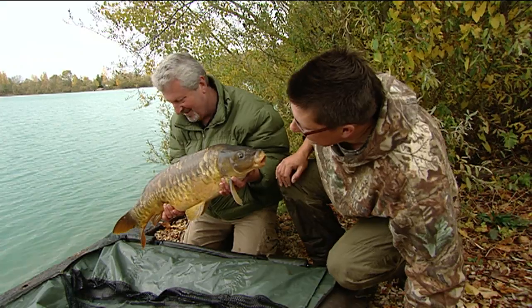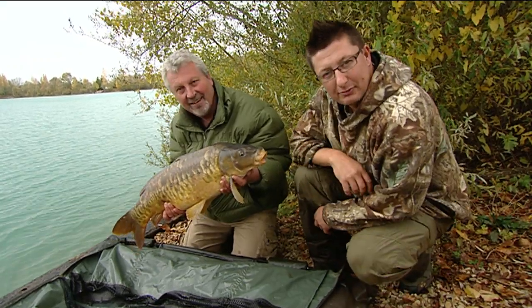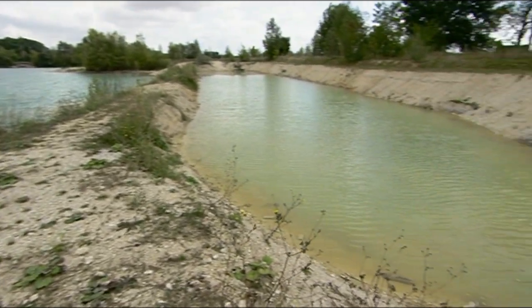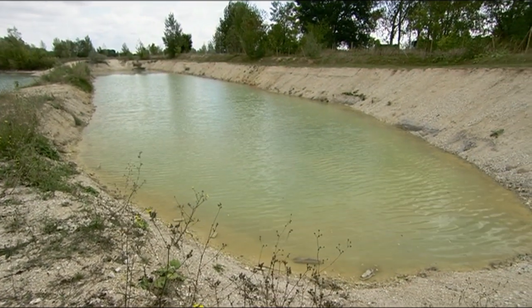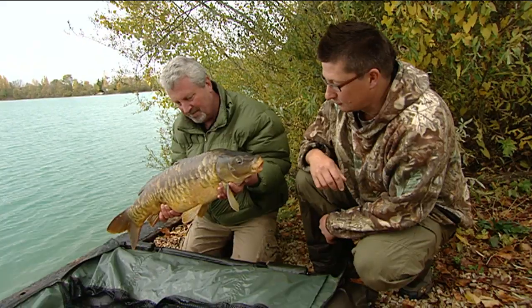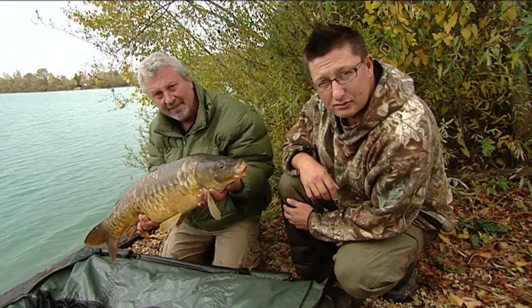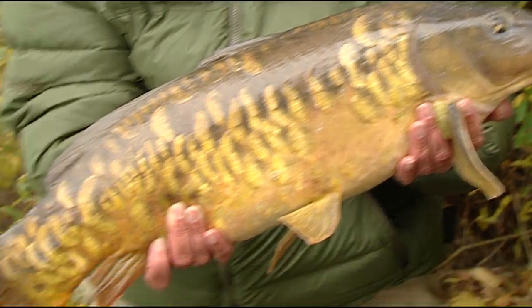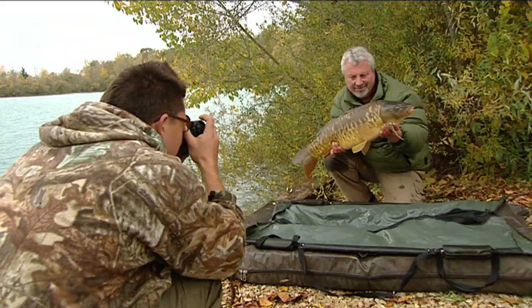A stunning, stunning creature. Now, part of the stocking plan at Gigantica is to actually remove these little fellas and put them in the stock pond to grow them onto a bigger weight and then introduce them back into the lake, so all the fish left in the lake grow even faster as well. So this one's how big? 15 pounds on the nail. So anything under 20 pounds going in the stock pond. So we're going to transfer him up there now. Next time you see him, he'll probably be 25 pounds.